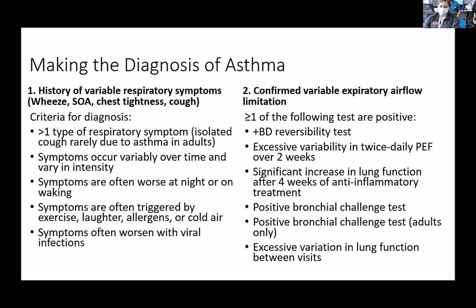So if they see variability greater than 10% on diurnal, meaning twice a day, when they're doing a peak flow at home, then you can make a diagnosis that way. So you have your patient kind of like ambulatory blood pressure monitoring or something like that. That's how you could make that diagnosis, by finding that variability. Also, if they had increased symptoms, they should check their peak flow. But having your patient monitor that at home is an important, distinct way to diagnose asthma. A positive bronchial challenge test, which is only traditionally done in adults.